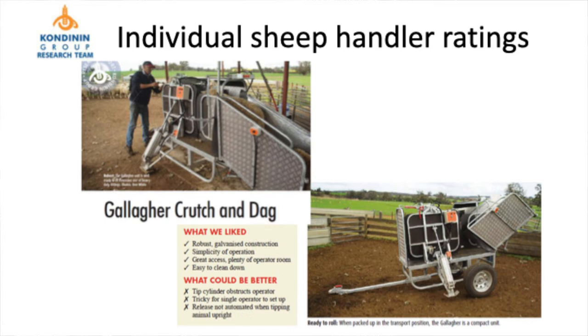Righto, what about the Gallagher crutching and dag? Yeah, as I said, again, fit for purpose: crutching, dagging, drenching. It's got a top clamping action and that pneumatic entry gate. You can't adjust the height of where that animal is presented. So for shorter or taller operators, that could be problematic. You might need to make some adjustment to the setup when you first put it down on the ground.